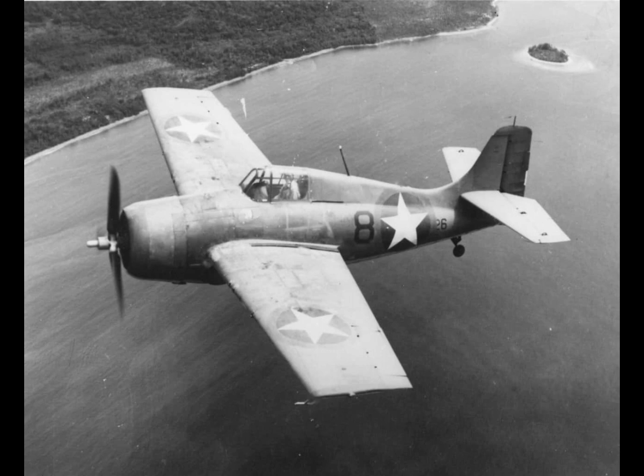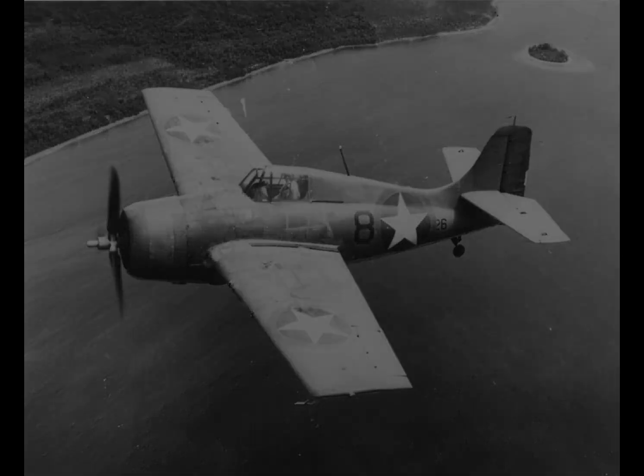Before we take a look at this aircraft in War Thunder though, I'd like to say that I don't support Gaijin's economy changes to the games, nor do I support players attacking and threatening Gaijin's employees. With that out of the way though, let's take a look at the Wildcat in War Thunder.